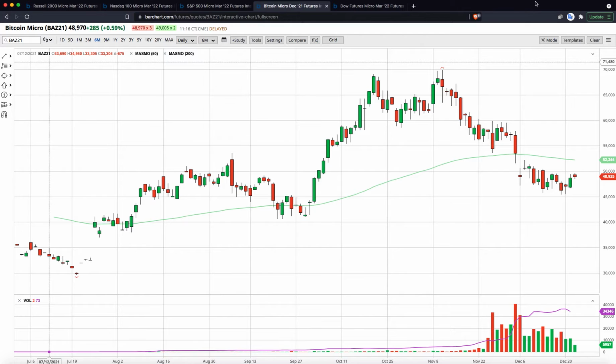While everybody has been calling for 100,000, 70-some thousand Bitcoin, the position has been short and remained short until it's stopped out. And that's the beautiful thing about having stops, is you put them in and let them work for you. Takes all the emotions out of trading. So we'll see what happens here.